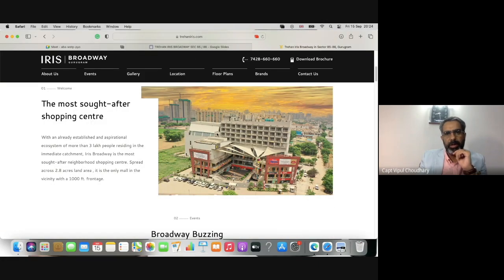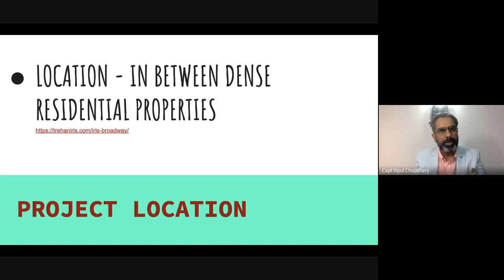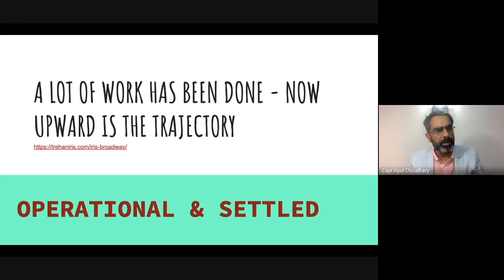ये उनका A block का lookout है, और ये जो 4 floors दिख रहे हैं इसमें 79 studio apartments are there which are on offer in a tie-up with Sarovar Portico as of now. So moving on, इस project का location अगर मैं broadly आपको समझा पाया, so next is as of today, what is where the project is.